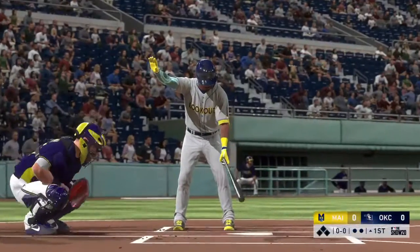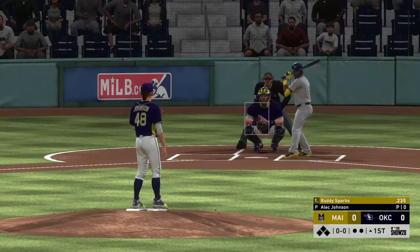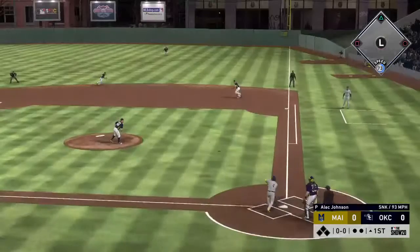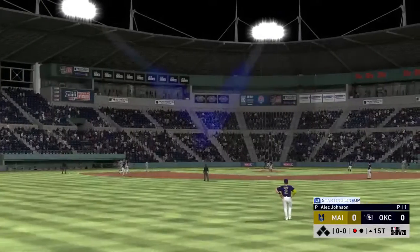Digging in now, Buddy Sparks. He'll get us started in this one under the lights. For the Lookout, the shortstop. First pitch of the at-bat on its way. That's softly hit to right. Will that get down? Landry moving to his left, looks it into his glove, and there's one gone.